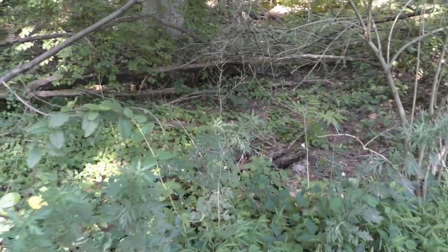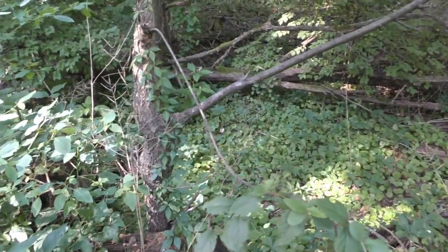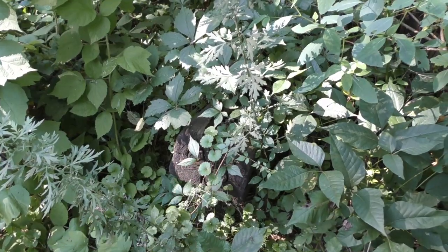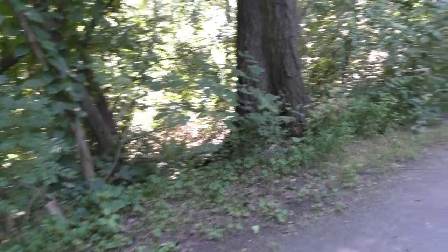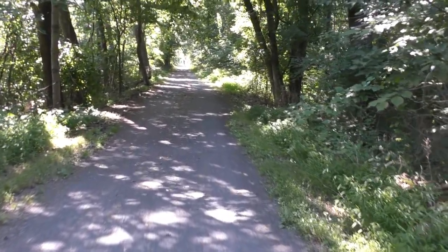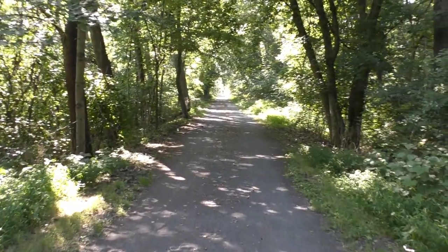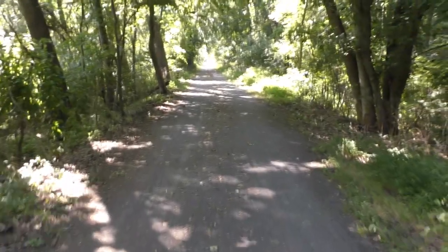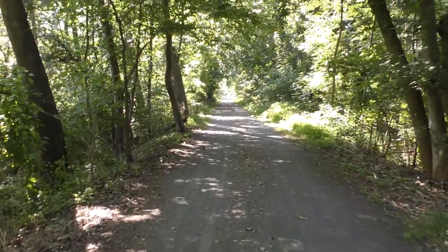Just walking along here trying to find some remains of the Pennsylvania Railroad. Got some right there. There's some old railroad ties laying right there, but that's about it so far. These lines were removed many, many years ago. I forget the actual year. If I can find out when they were removed in this area, I'll put it at the bottom of the screen.